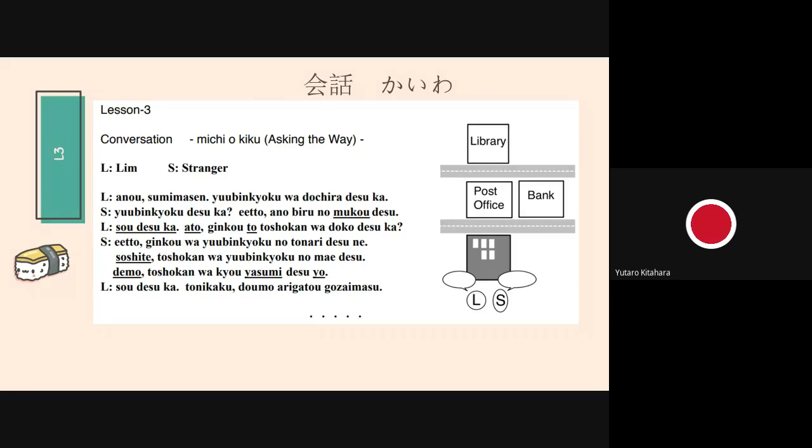Okay, kaiwa is conversation. This is an N5 kanji, so I would like you all to take note as much as you can. We have seen this before. N5 kanji is the first 100 primary one kanji. Try to learn it if possible. Although it's optional now, I will always tell you all to learn.